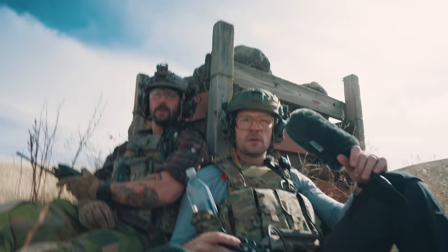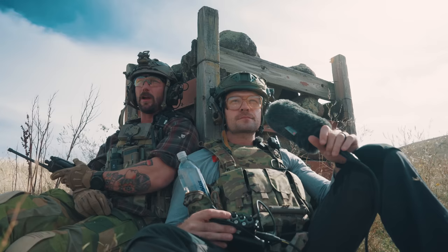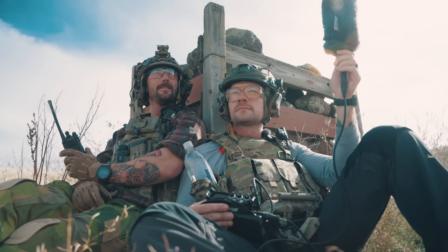Next up we have 22 at 300, which is about as far as 22 can be fired. Check. This is just iron sights he's firing with. Do you think he could hit a Coke can at 700 yards? Oh, I hit it.